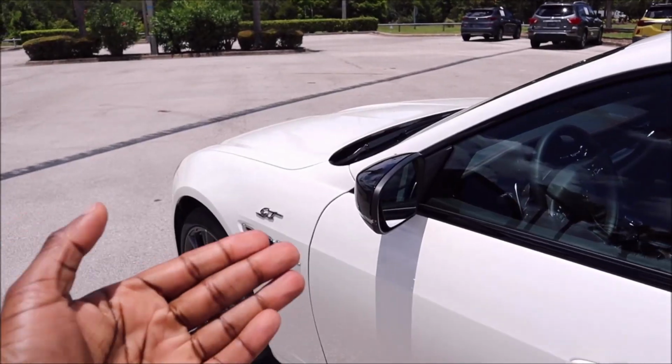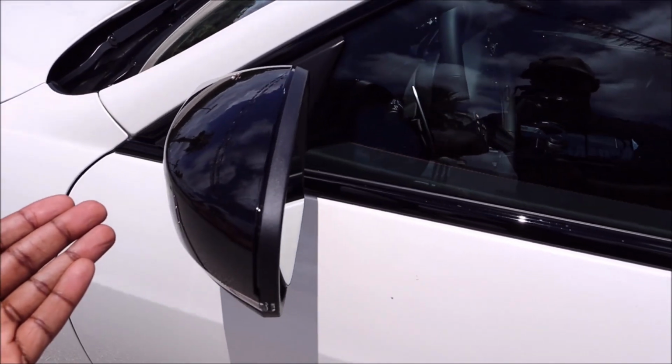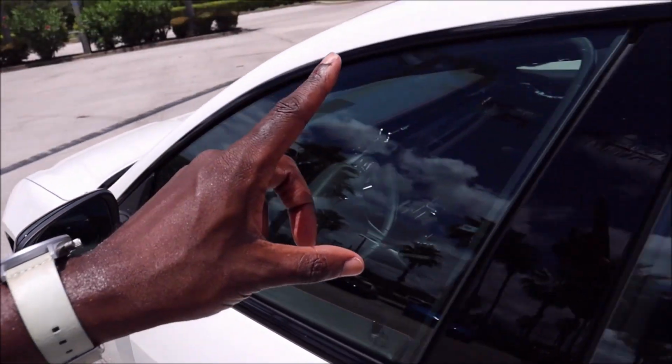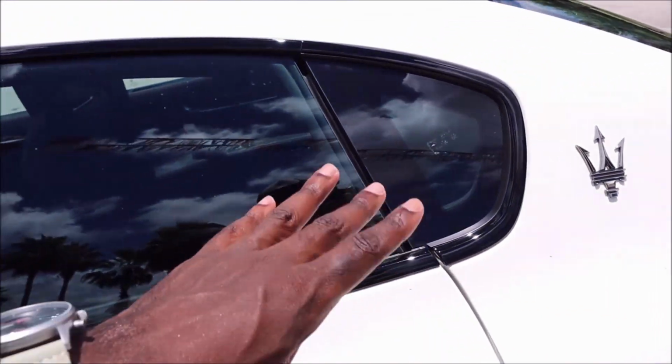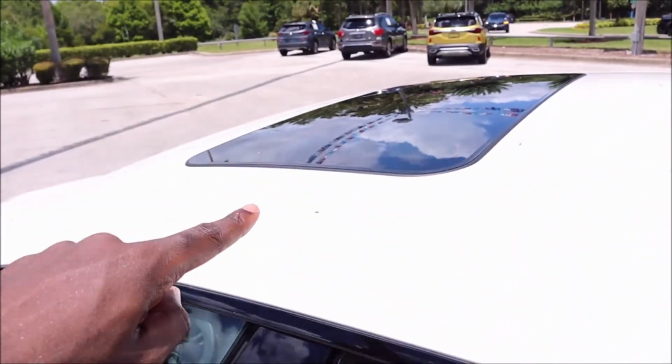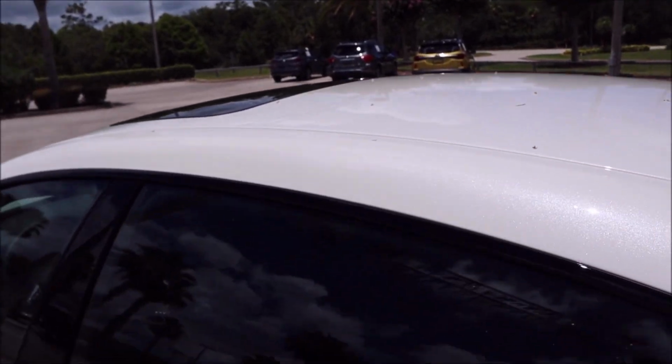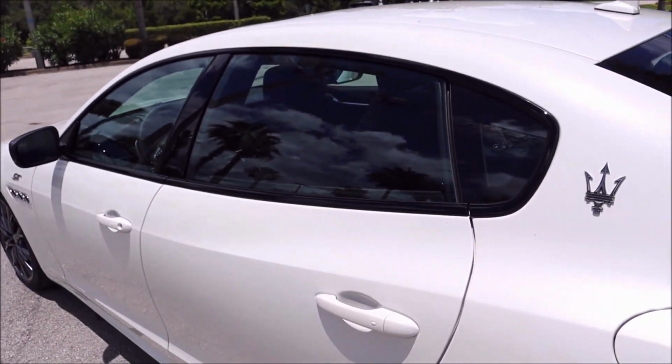Yep. Gloss black mirror caps, as you guys can see, part of our package here. Body color door handles. Gloss black window surroundings. Wow. And you also have your sunroof here. Maserati still needs to get on the game and do a panoramic roof for these sedans. I think it would go a long way.